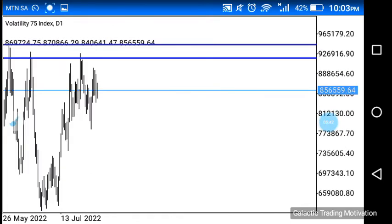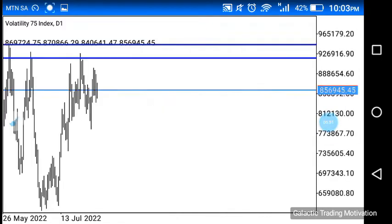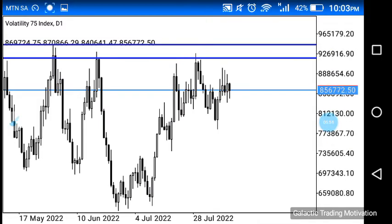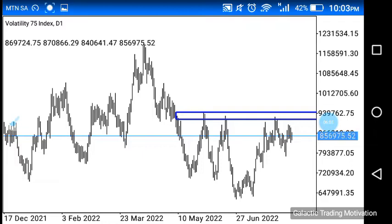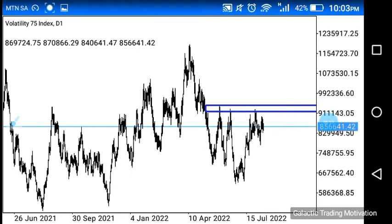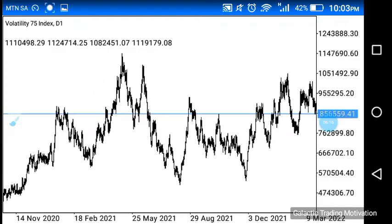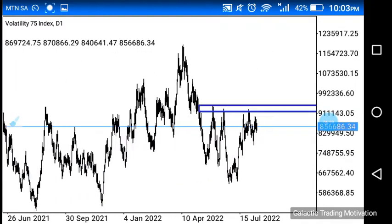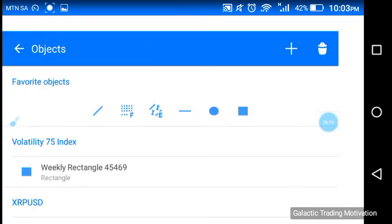So here we are on the daily chart. Just going to make it slightly bigger. In fact, the first thing that I'm going to do on this particular chart is add my daily channel. How would I add my daily channel on this particular chart? Let me see. Just bear with me. I'm just going to try it this way, just to see if it works.